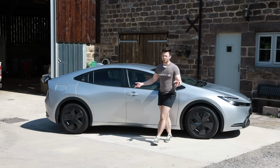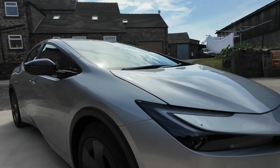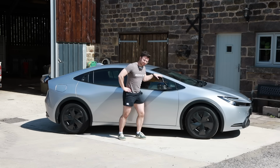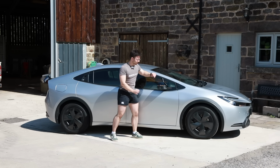Coming to the side of the car, you'll really see just how sleek this front portion of it is. And actually, I draw your attention to the rake on this windscreen because it's a more aggressive angle of rake than a Lamborghini Huracan has. So, you know, look at my sports Prius.